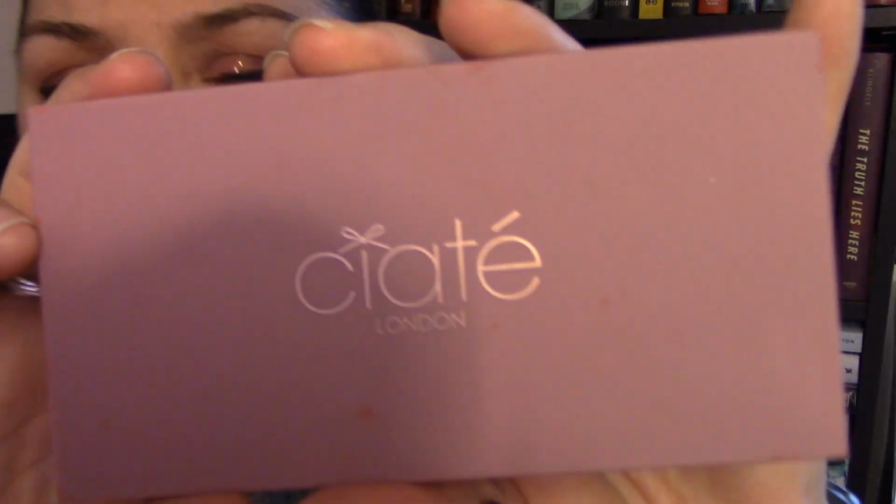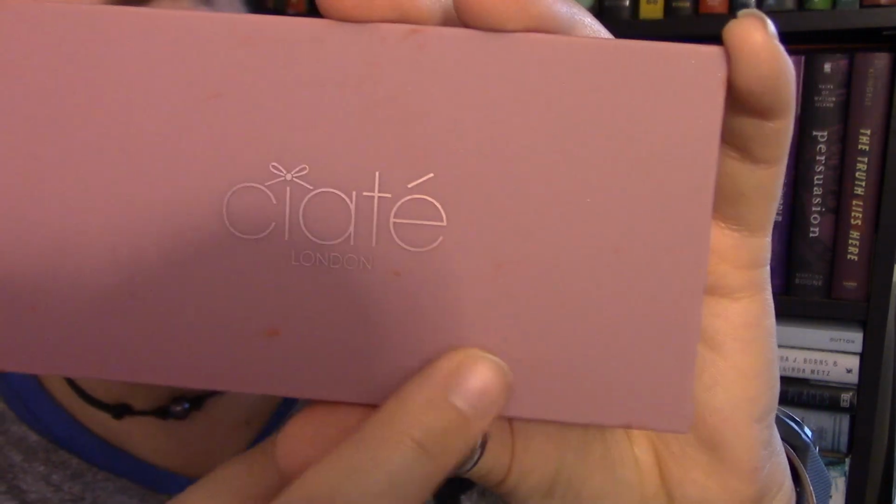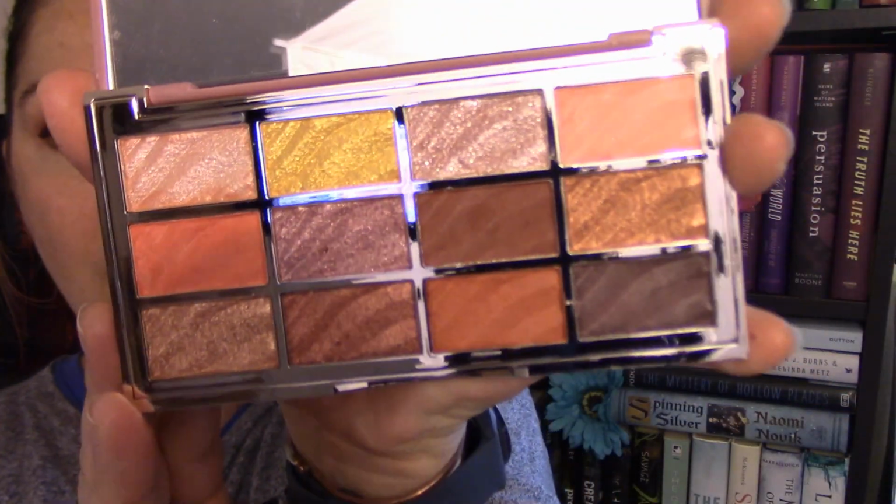Anyways, the first thing we have here is the Ciate, it's called the Velvet palette. I could have sworn this was going to be a different feeling, but as you can see mine, there's like these little orange specks on them. I don't know if that's part of the product or if it's just messy. So let's look on the inside. Alright, so it's not like it's been touched, thank goodness, but here are the colors.